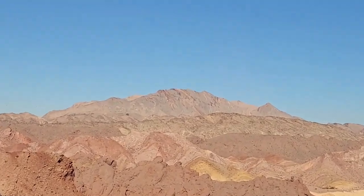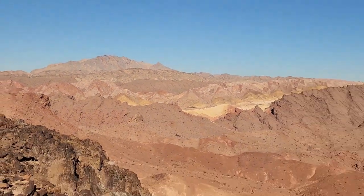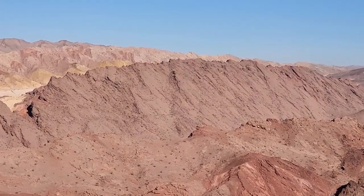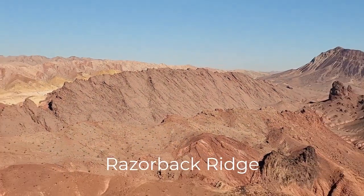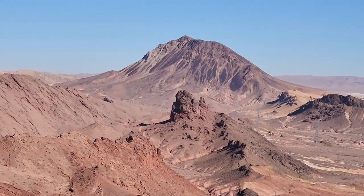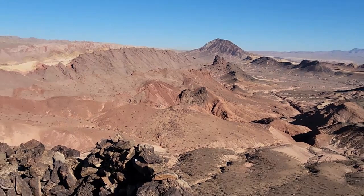Frenchman Mountain. And I'll get the name of this ridge. I think it's Razorback Ridge, but I'm not sure. Lava Butte and the pillars we've been discussing. Rainbow Canyon.